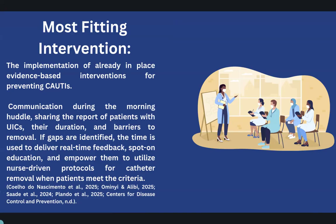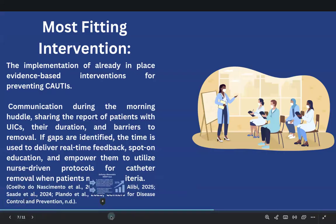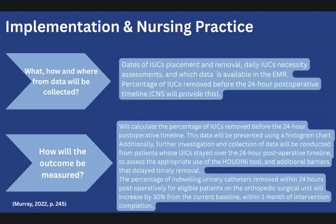And all these are pretty much supported by all these articles, but most of the articles I included at the end usually cross-reference the same concept of communication and interdisciplinary team collaboration.